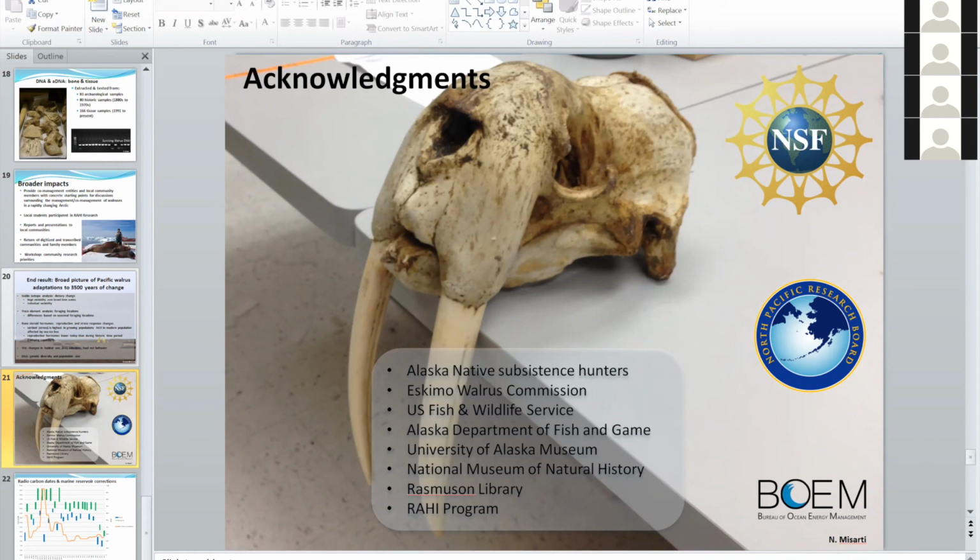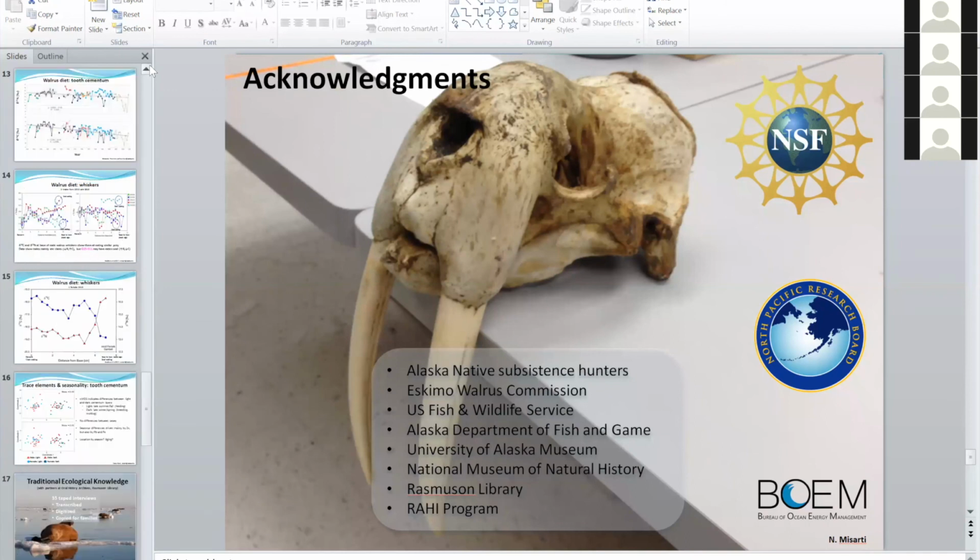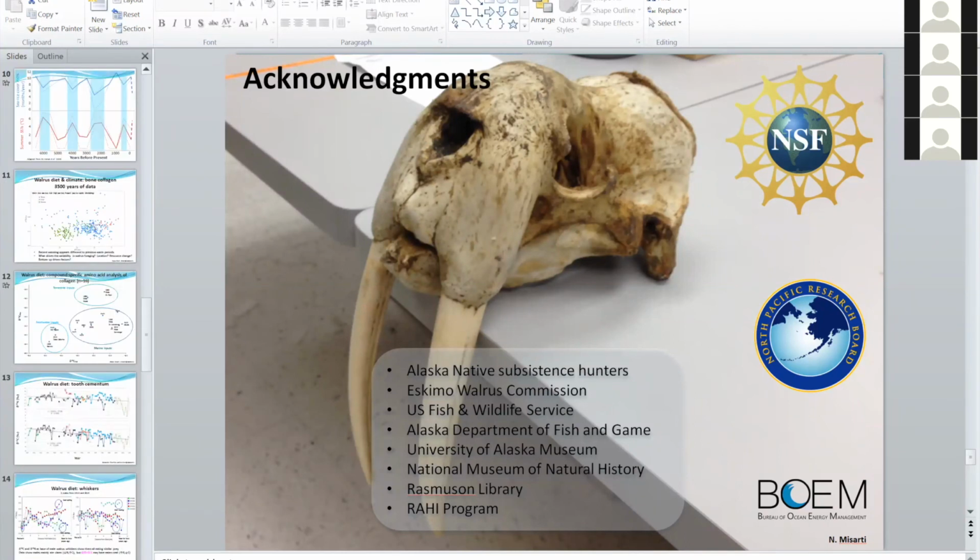So will you be able to then look back on a time series in your bones and be able to say, it looks like there would be more or less? And then, like, are they getting stressed enough that they're eating more seals than they would in the past? That type of thing? It's possible.